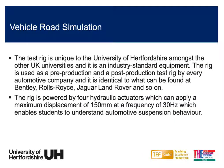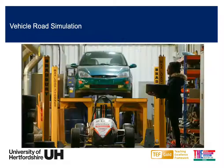So the very first test rig that I'm going to talk about is unique to the University of Hertfordshire, and it's a 4-post shaker. A 4-post shaker, which is the one that you see in the picture, is a pre-production and post-production test facility which is used by industry out there. Companies like Jaguar Land Rover have 3 of them. Ford apparently has 1 or 2 of them. Bentley has 1 of these. Rolls-Royce has 1 of these. And the University of Hertfordshire has 1 of these in here.